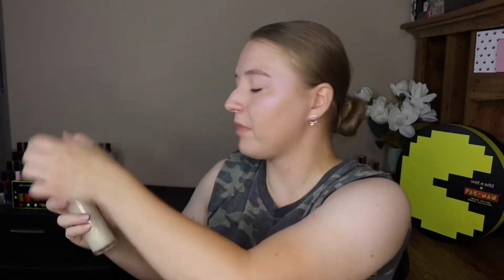I'm going to first apply them inside here, and then we will go outside to see the maximum amount of shine that we can get out of this product. Don't mind my farmer's tan. I don't ever let my shoulders out, so they are so much paler than my arms. Don't mind it, okay? First, we're going to apply platinum on this arm right here.